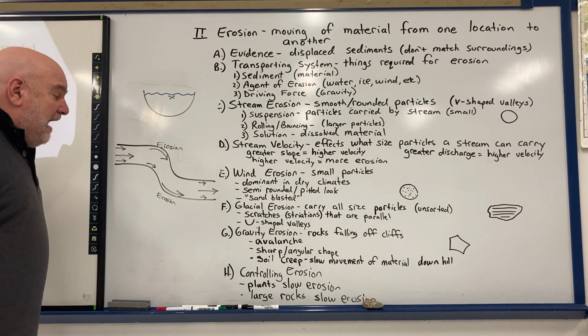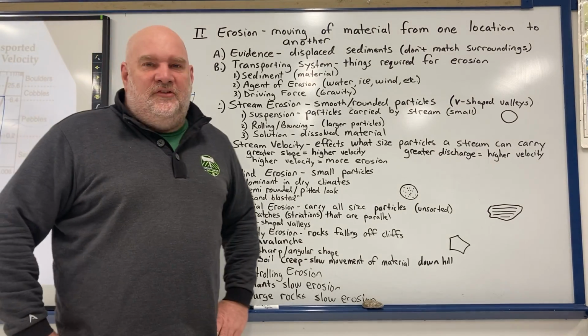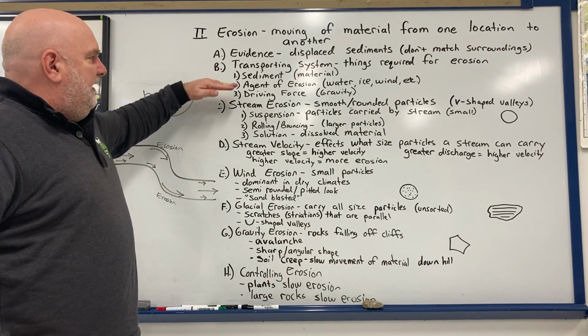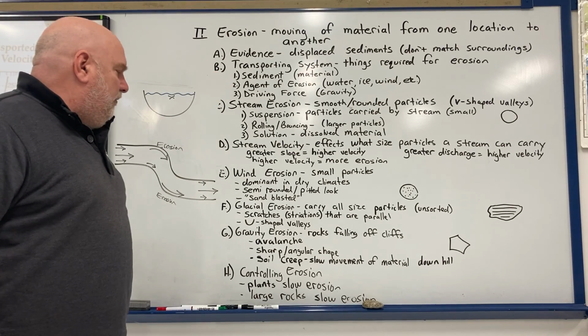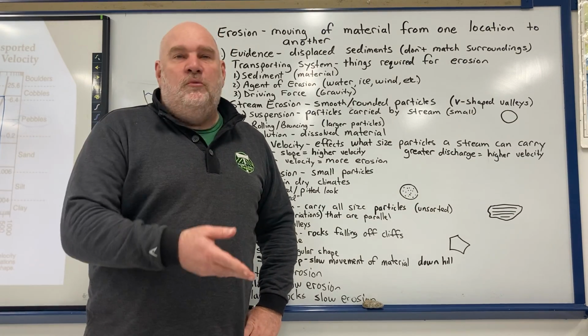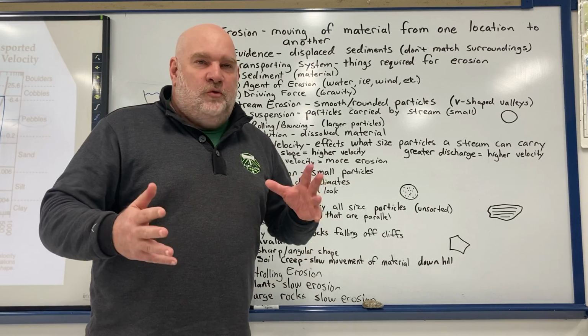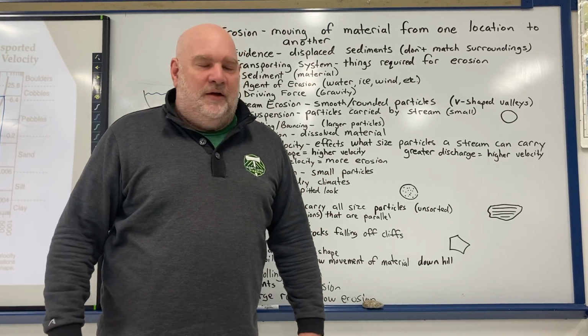All right, gravity erosion. Now, sometimes gravity doesn't need an agent of erosion. Sometimes the gravity itself can skip the agent of erosion part and make the sediment move on its own. So if a rock's falling off a cliff, it's not the moving water that did that. Maybe there's a little earthquake that jostled it, and then it just followed gravity down the cliff.